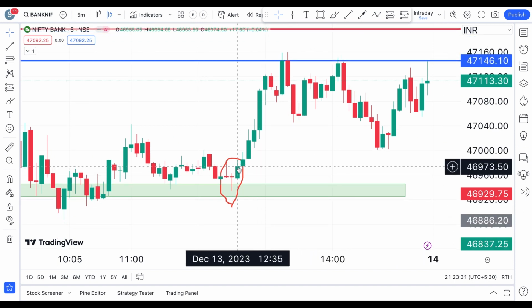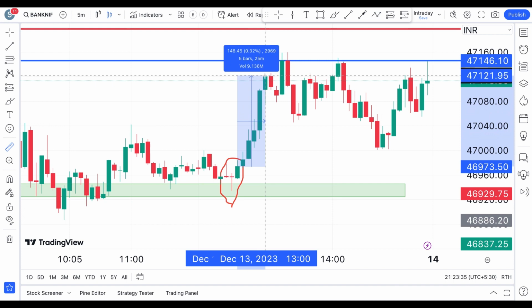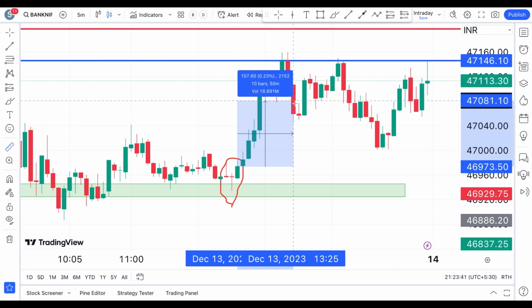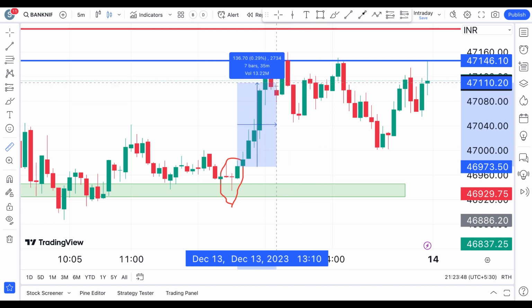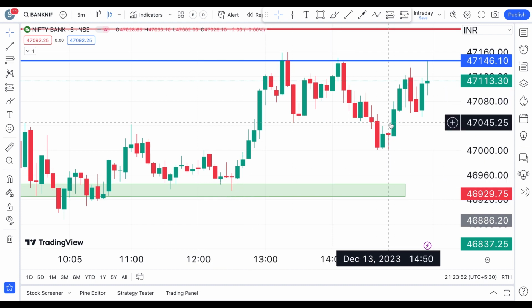So here, that is what has happened. For me, the most important reaction is this. Bank Nifty has gone till there, but again it has seen some momentum towards the downside, and this time it has given a close above this, so you would have taken your profit somewhere in this zone, which is approximately 90 to 140 points. So that's one other way to look at the chart today.